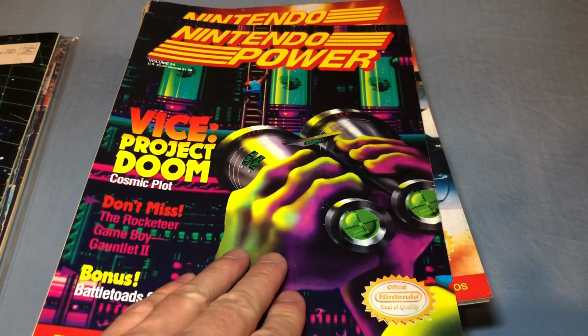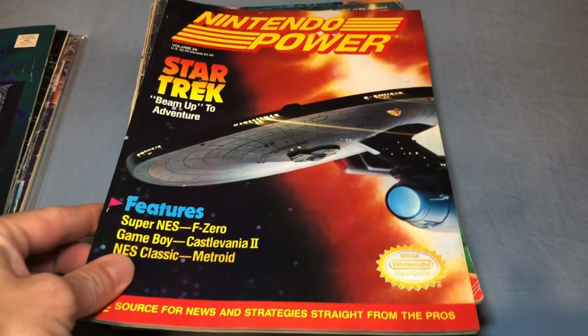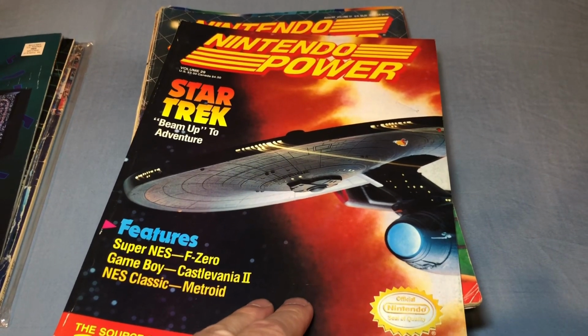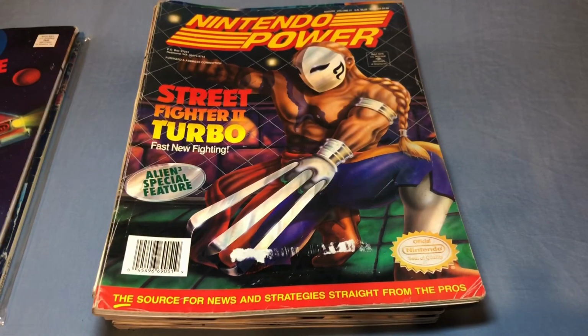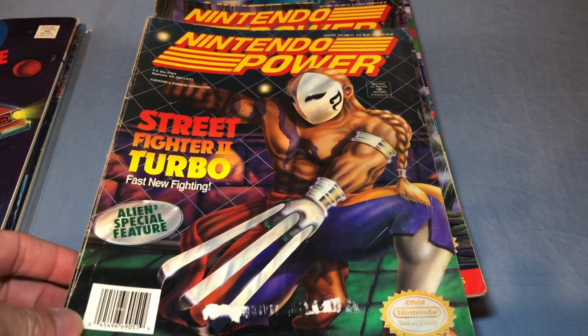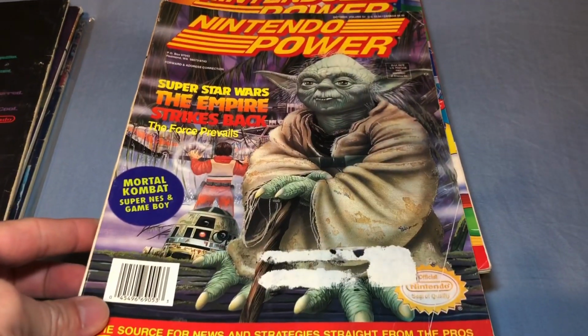So here's, just the covers of some of these alone are really cool. Some Star Trek, Castlevania 2 for the Game Boy, Street Fighter 2 Turbo, Empire Strikes Back.